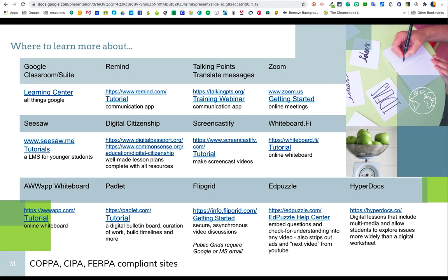And even for those of you that teach in districts where YouTube is blocked, Edpuzzle has a way for you to whitelist Edpuzzle, and you can show YouTube videos through Edpuzzle with just a little bit of help from your IT department in whitelisting the Edpuzzle URL. So I encourage you to look at that.